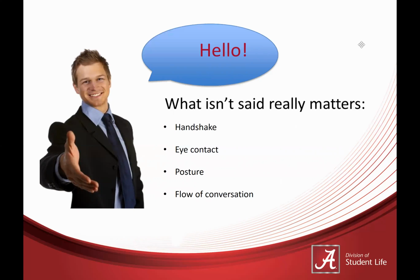And so starting off with introductions, I think a lot of times some of the things that we see students struggle with is that they're really easily intimidated by an employer, or they're really uncomfortable making that initial approach and making that initial contact. We want students to be really confident in their approach, and we want them to be really comfortable introducing themselves to an employer. So some of the things to talk specifically about with your student are handshakes.